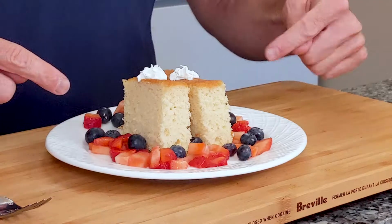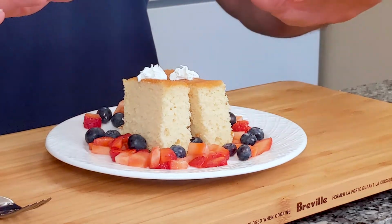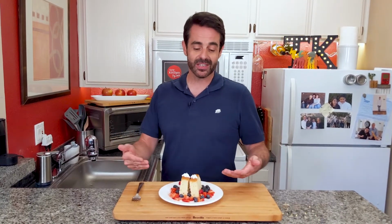So check this out, Castella. Oh, it's a beautiful cake with that nice golden brown top. Traditionally, it's just served on its own with maybe a side of coffee or tea, but since it's the 4th of July, I couldn't resist. I decided to get all patriotic with some strawberries and blueberries and just a touch of whipped cream.